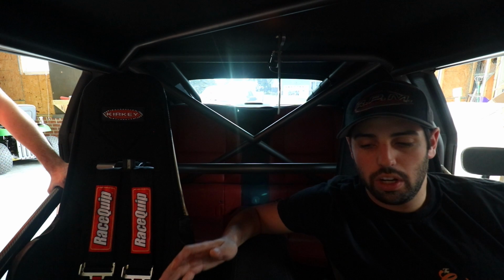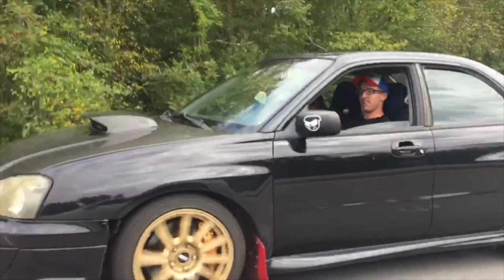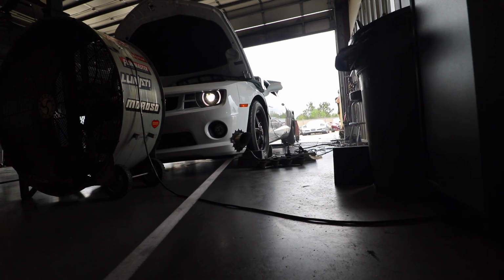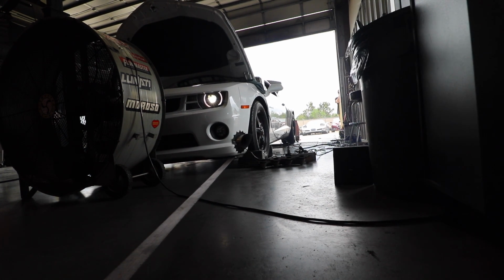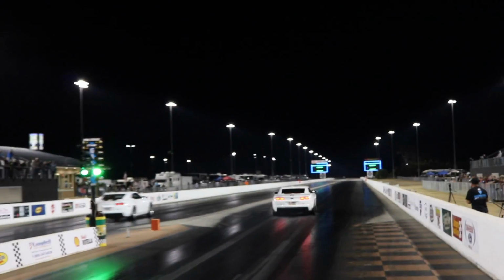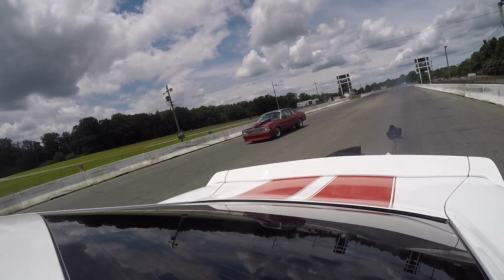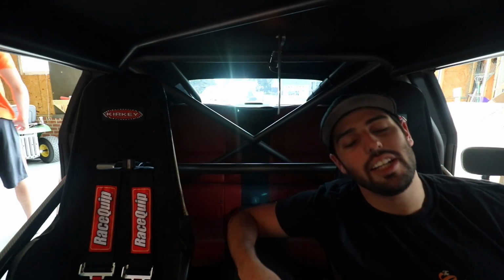What we're gonna do today is we are going to let my sister drive this car. So if you guys don't know what this is, the Cowmaro. Single turbo, stock cubic inch LS. Three-speed auto. 9-inch rear. Pretty fun car. You guys can get a taste of what it is.